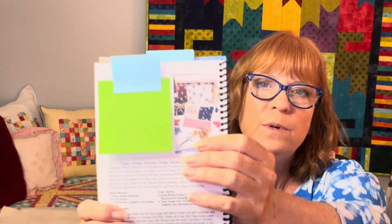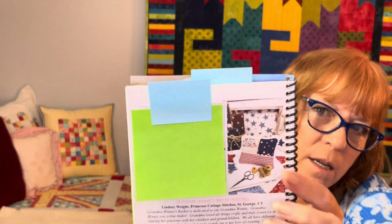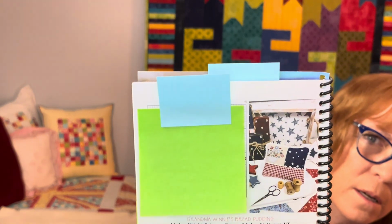I have just a couple marked that I thought were really cute. This is one from Primrose Cottage Stitches. This tiny little one, and then they've got it finished in a pillow. And then, oh, maybe I just had the 2 marked.